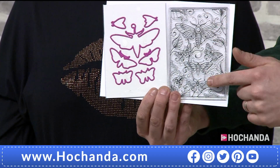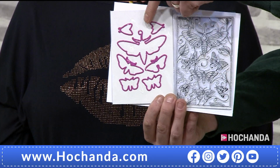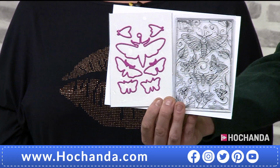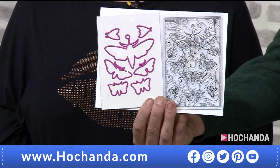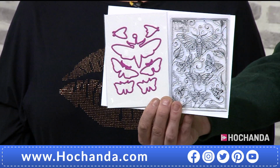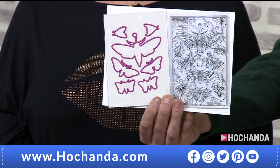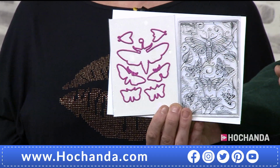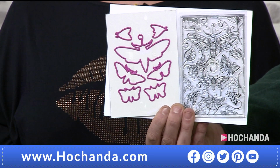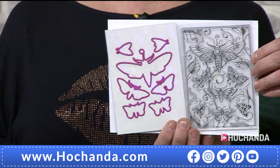So you've got the stamp, which once again is a stunning stamp, but then you've got the corresponding dies as well. So if you are brand new to the world of stamping and die cutting, what a range to begin with, because now you've got the best of both worlds. Yes, absolutely. You really can create the depth in there that you want and make it easier for yourself because you can just overlay them and cut them out straight away. So you're getting 7 dies and 1 stamp in this as well. Look at the detail in that stamp though.